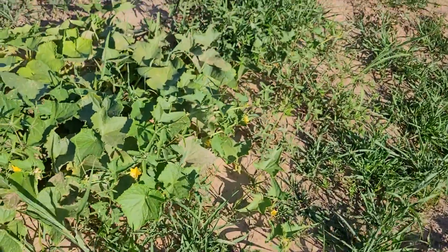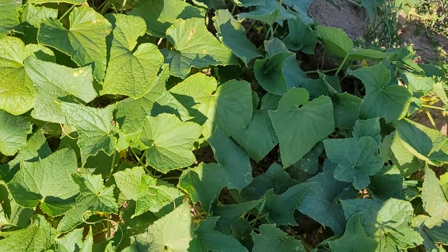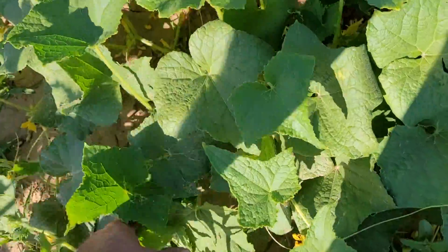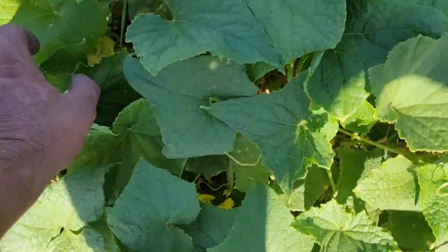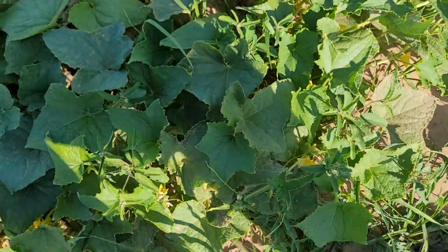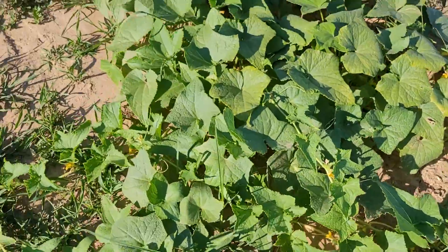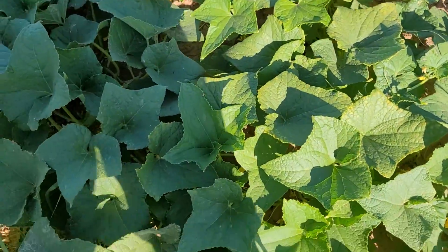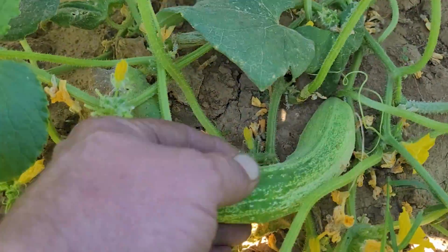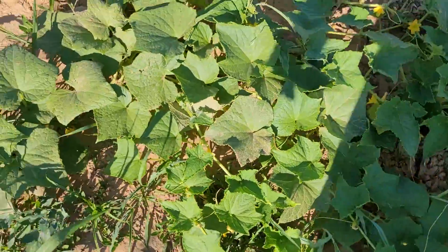And then over here we got our cucumbers, and they're making pretty good. We get several cucumbers off these a day. I just kind of go through them. I don't really look real hard for them because Mrs. Rockstar's been coming out here getting them, and she's been eating them a lot. I seen a little one in there, but nothing substantial. So yeah, there's one right there. That's a pretty good sized cucumber. And anyway, there's several probably in there.